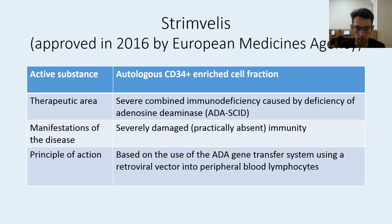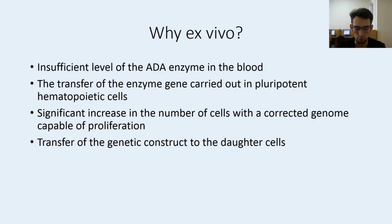This ex vivo gene therapy drug was used to treat severe combined immunodeficiency caused by deficiency of the enzyme adenosine deaminase, ADA. Mutations in the gene encoding the ADA enzyme lead to the development of the disease, which manifests itself in a decrease in immunity and the appearance of complications associated with metabolic disorders. Before the advent of gene therapy drugs, the only way to treat this pathology was allogeneic bone marrow transplantation from relatives of the recipient with an identical major histocompatibility complex, or replacement therapy with bovine adenosine deaminase.